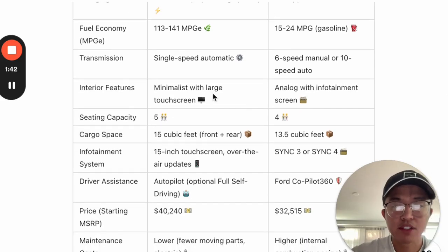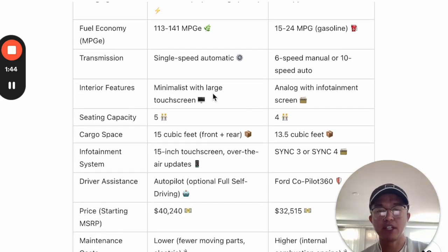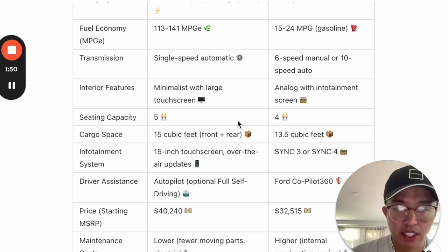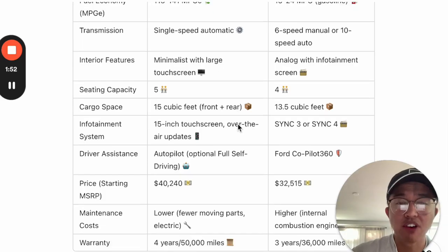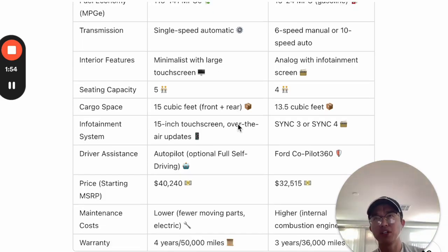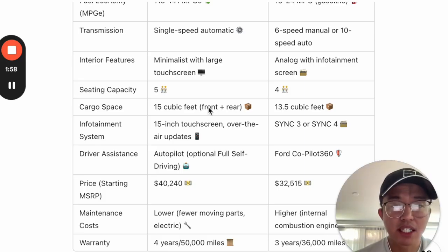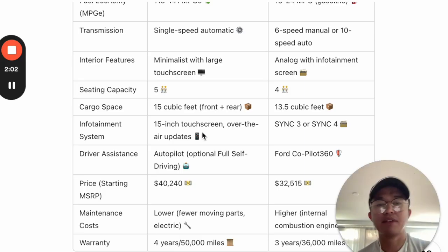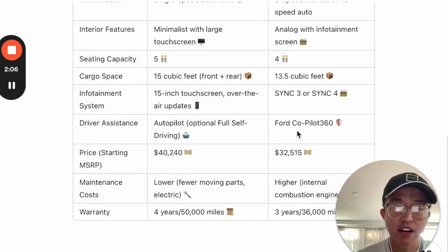Now, interior features. With the Tesla Model 3, you do have a minimalist large touchscreen. With the Mustang, you just have analog gauges with an infotainment screen. Seating capacity is 5 versus 4, but if you wanted, you could squeeze 5 people into the Mustang. Cargo space is larger in the Tesla Model 3. As for the touchscreen infotainment system, I prefer that over the Sync 3 or 4 that the Mustang has.